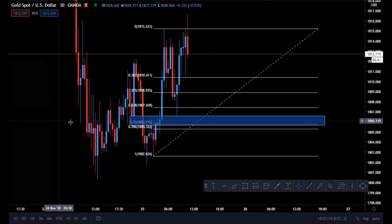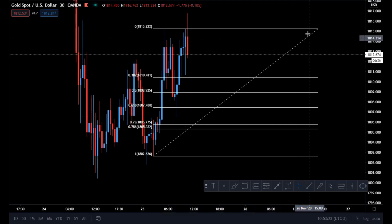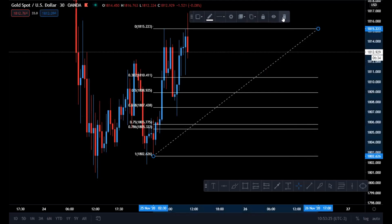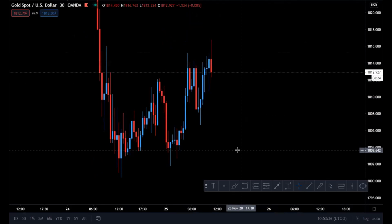Yes, go from the most recent swing low to the most recent swing high, and then basically wait for it to come to a good support zone, and if it bounces off that support zone, enter a buy or sell either way. That's it. Yes, it is that simple.